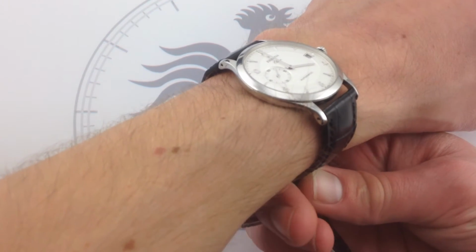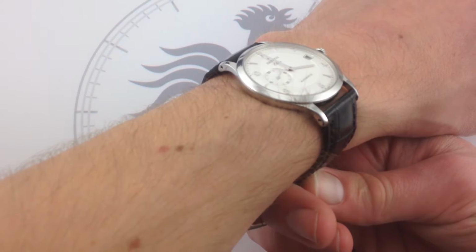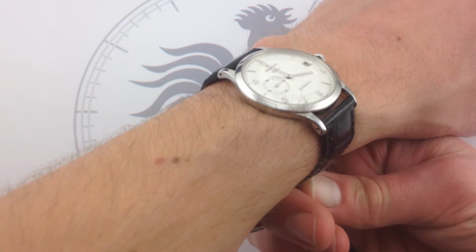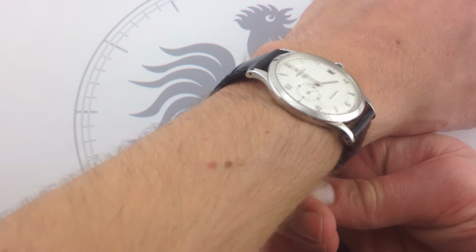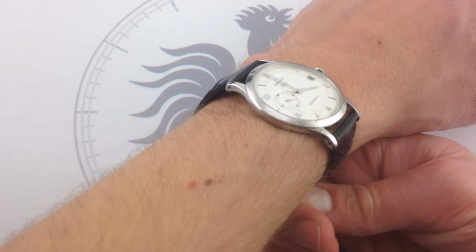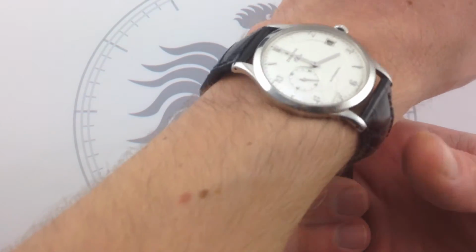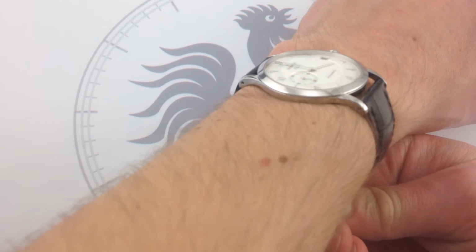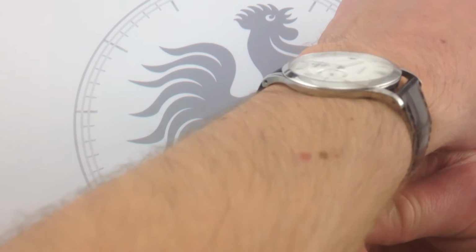True to form, when Zenith calls something ultra thin, they mean it. This watch is only 7.85 millimeters thick total. The movement is 3.28 millimeters thick. Now, there are companies out there that are trying to pass off 11, 12 millimeter watches as ultra thins. That makes me slap my forehead and call BS. The bottom line is that if you want a case study in ultra thin automatic movements, and this one with small seconds and a date, look no further. You can see how flush it fits against the skin.